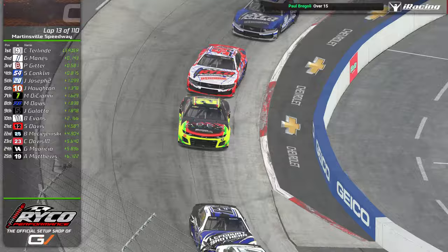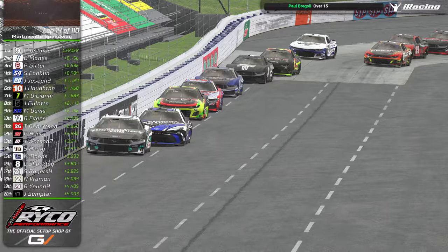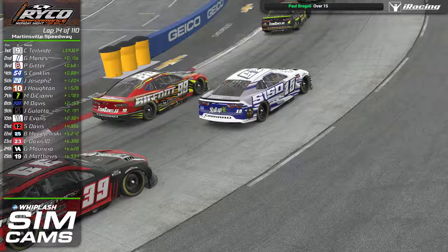He wants the lead here at Martinsville as he is trying to find the opening. He'll stay tucked up, but he will continuously just beat on that back bumper of that Ford Mustang as they work out of turn 2. Garrett Mainz looked to the inside for just a moment there, not able to make the move, still giving the bumper to the 17 of Trelande. Got another little battle here. This is Gulotta making a move for position.